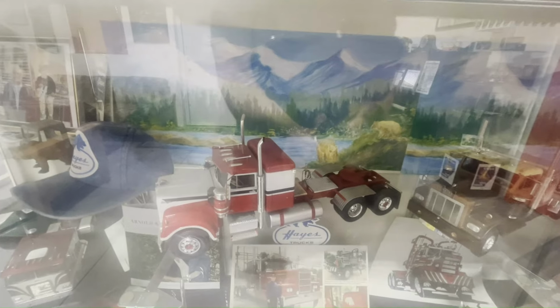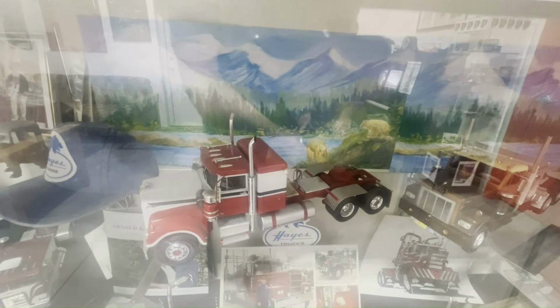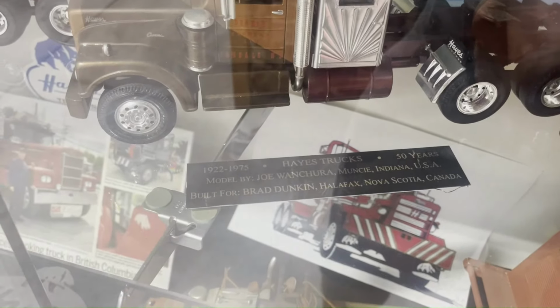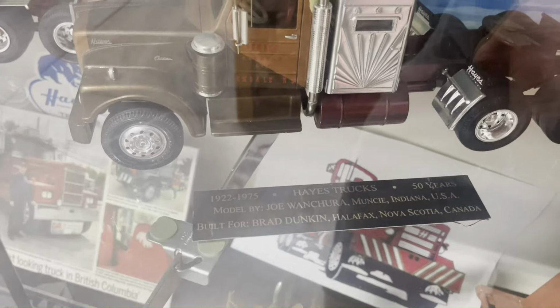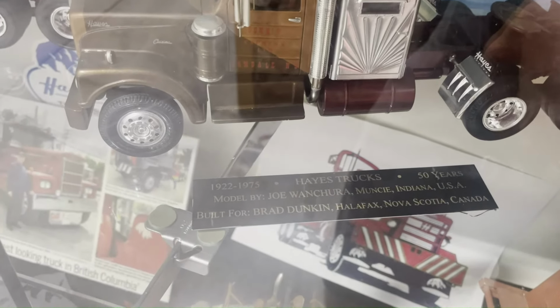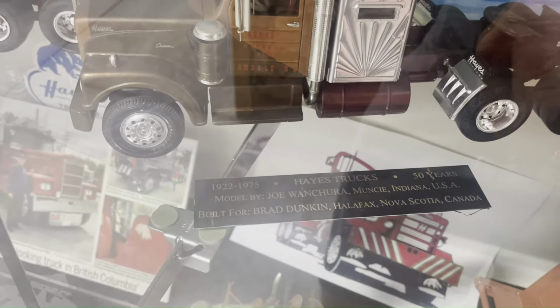And this gentleman in particular, I don't even have words for it. Let's look at this little plaque here, though. I'll see if I can enlarge it a little bit. There we go. So from 1922 to 1975, Hayes trucks. 50 years. This model was built by Joe Wanchura out of Muncie, Indiana.